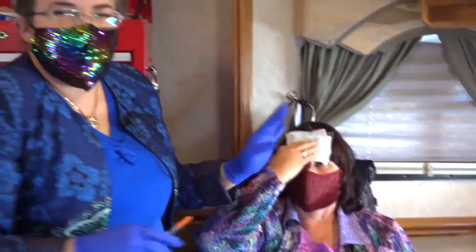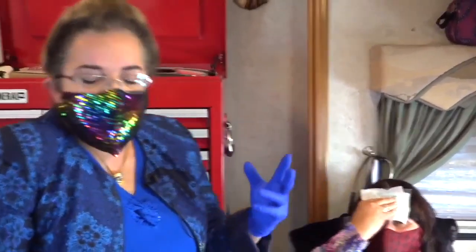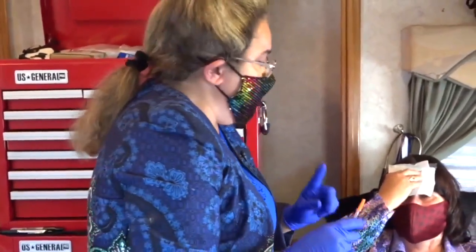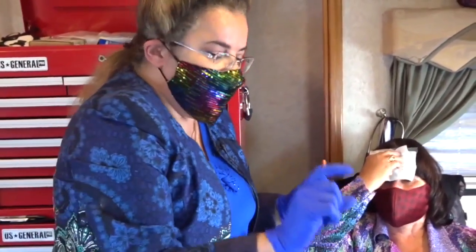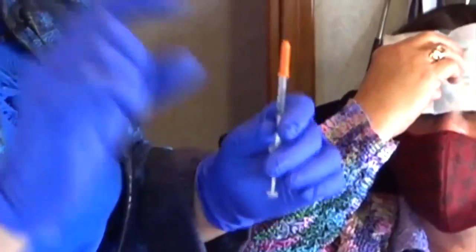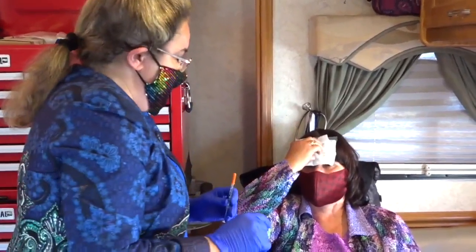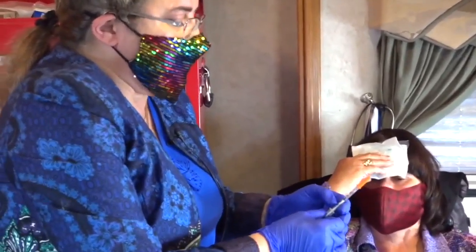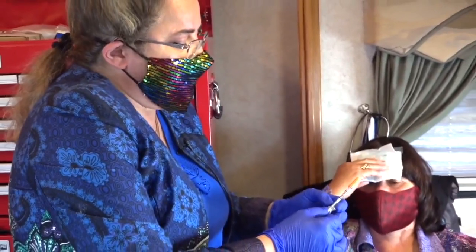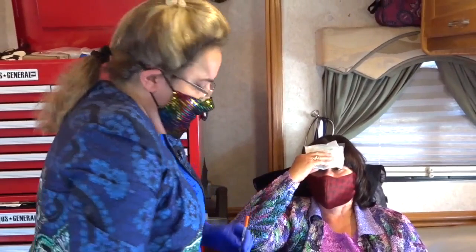And we're going to do about 20 units today to this area. It's called the glabella, between the brow. And when you say 20 units, that means 20 little jabs? No. It means the bottle that had 100 units in it, I took just 20 of them. So that's what's in the syringe. Correct. So it's about, if you're talking cc's, 0.2 cc's or milliliter. Okay.